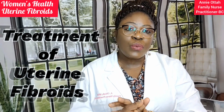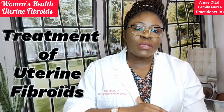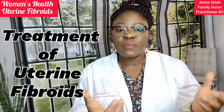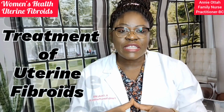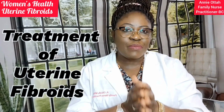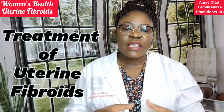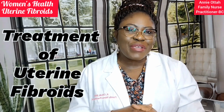Then another one, if you go to taking medication, there is a medication called gonadotropin releasing hormone. These medications are such as Lupron. What they do is to block the production of estrogen and progesterone, causing the levels to drop. So when the level drops, that means your fibroid will shrink, because they're no longer fed constantly by these hormones, so they will start shrinking. Then another one is IUD, that's intrauterine device, something like Mirena.